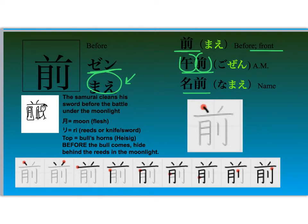A couple of different strategies for this one would be: the samurai cleans his sword before the battle under the moonlight. That one's great if you want a pictograph, but if you want a little bit more of the radical version, you have the moon underneath the sky. You have the reeds off to the right-hand side. And I guess for Heisig, if anybody knows that book, he calls that top version bull's horns. So before the bull comes, hide behind the reeds in the moonlight. It's a little bit long. But anyway, the stroke order for this one is ichi, ni, san, shi, go, don't forget your hook, roku, shichi, hachi, kyu.